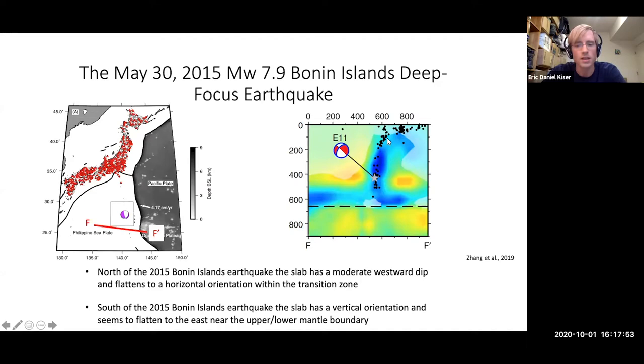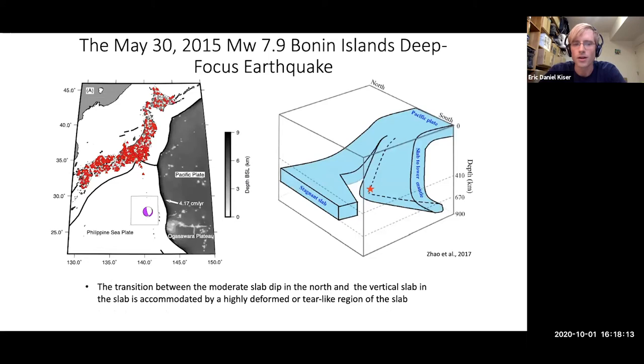Now the slab has more of a vertical orientation. In fact, several studies have suggested that it actually overturns on itself, so it's been deflected back to the east in this region. In between these two slab behaviors, unfortunately, this is where our earthquake occurred. So one interpretation is that in the south you have this vertical dip to the slab and an eastward overturn, while in the north you have a more moderate dip to the slab and a flattening to the west.